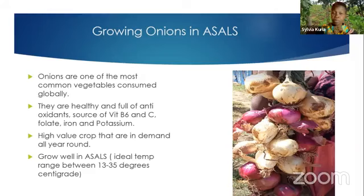I've not put it here because I'm not a medic. I'm not sure about that, but I'm sure they're very healthy for you. Then, of course, as I've said, they're a high-value crop that is in demand all year round. And, of course, they grow very well in the arid areas. Ideal temperatures range between 13 to 35 degrees centigrade.